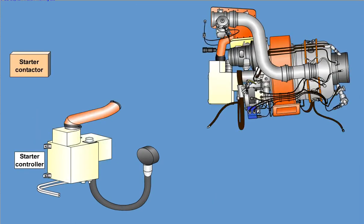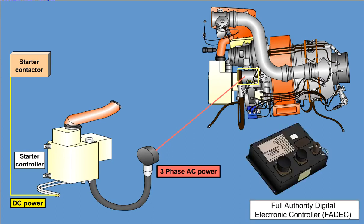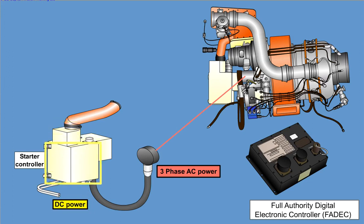The starter controller uses DC electrical power from the starter contactor to supply power to the cooling fan and the fuel module controllers. It also converts DC power to 3-phase AC power in order to operate the permanent magnet starter during APU start. The starter controller, in conjunction with the FADEC, controls the operation of the starter, shuts off the starter at 55% RPM, and the starter is then converted into a 3-phase AC generator. The AC power output is then converted inside the starter controller to DC power to drive the cooling fan and fuel module controllers.